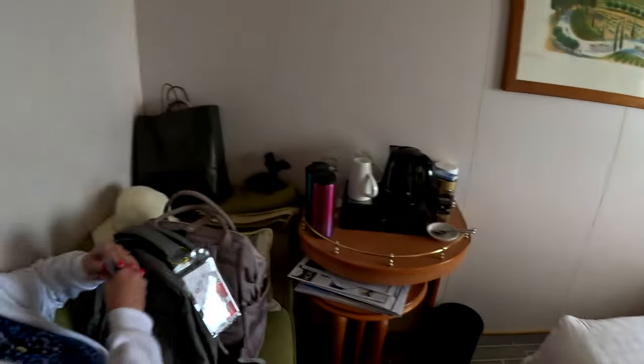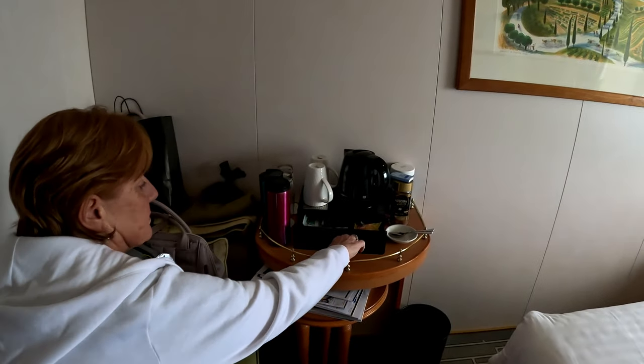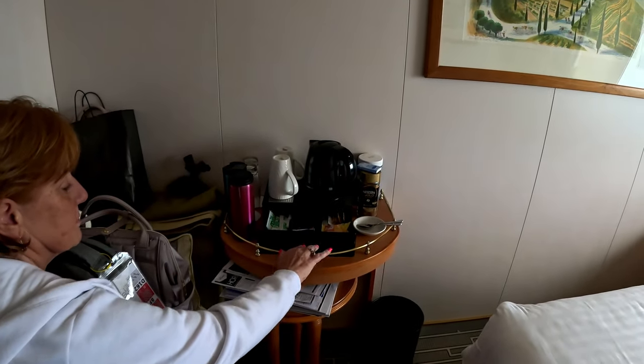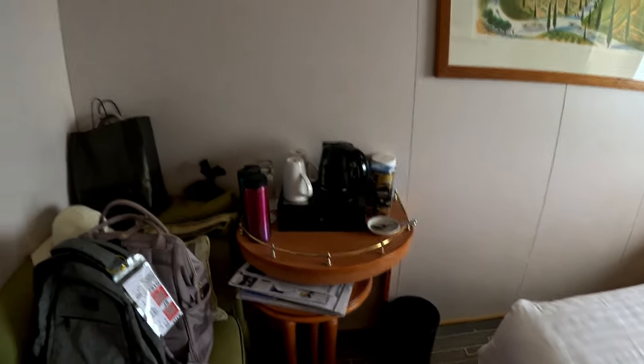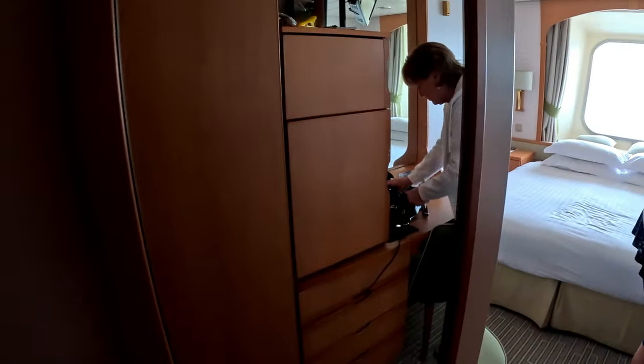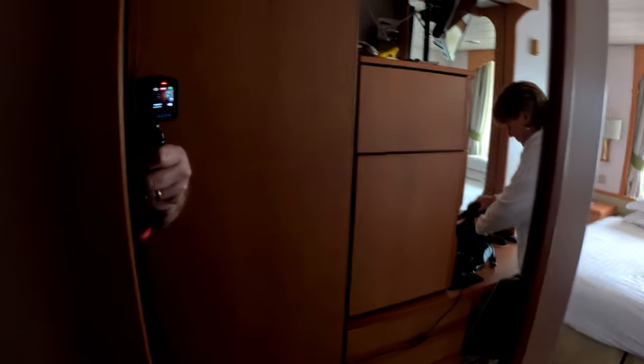Tea and coffee making facilities there. P&O, you get that, you get the kettle and what have you, so that's nice. So we can make a cup of coffee in the morning. Full length mirror here, which is obviously very handy. And then to show you the bathroom.